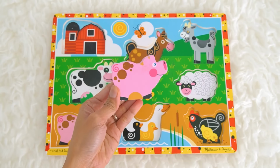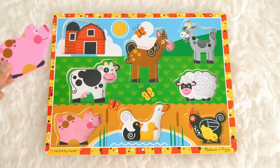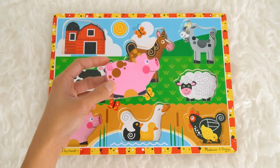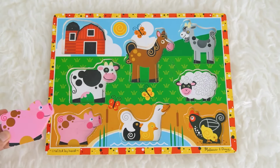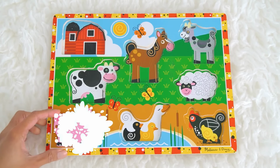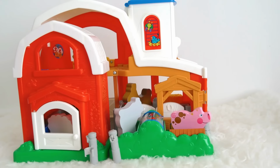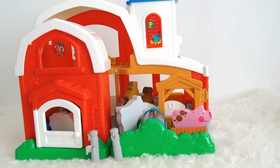Can you see where the pig is here? Can you point it? Oh, where are you, pig? Oh, is this a pig? Yes, you got it! Great job! Let's see if we can find some more.